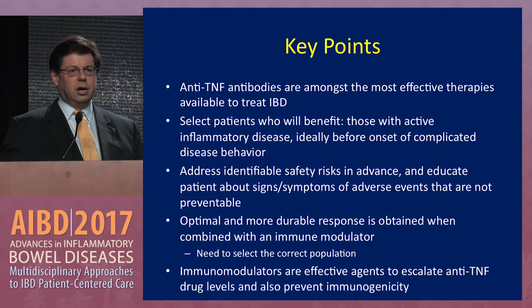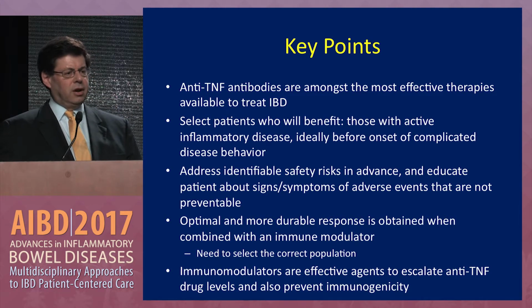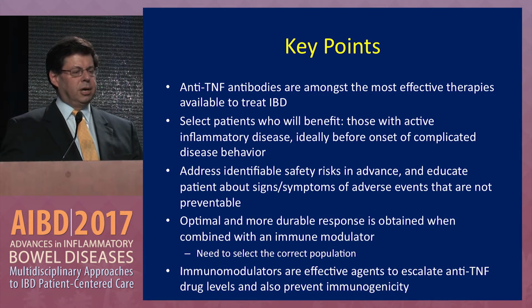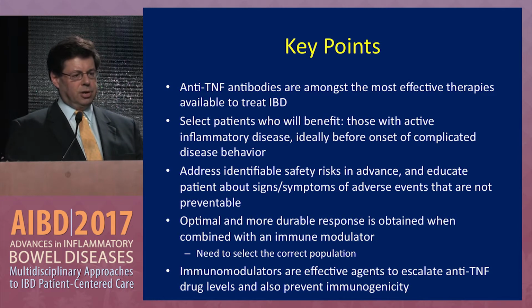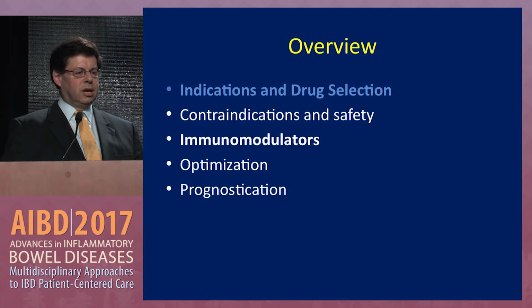So I'm going to review these aspects of care that are likely well known to many, but certainly some may not know. We'll identify the risks and safety factors that we use in advance of treatment and the adverse events that are preventable in an effort to lessen these occurring, and optimize the therapies we use. Immune modulators, we'll talk about their particular role and how we currently use them.